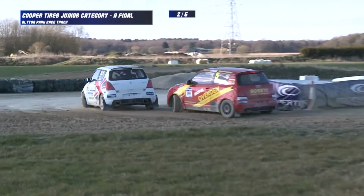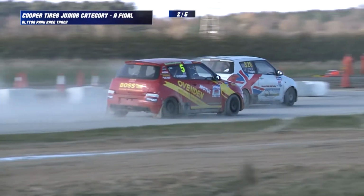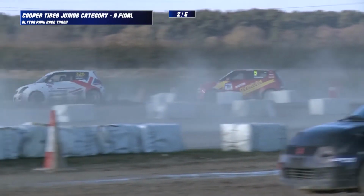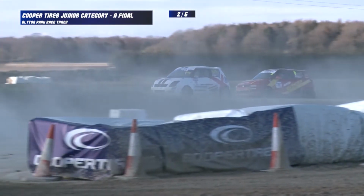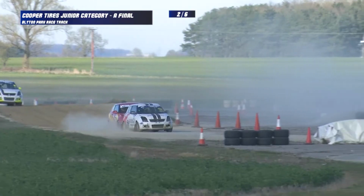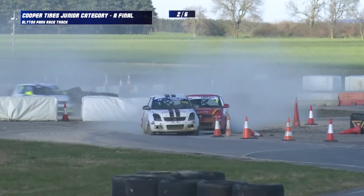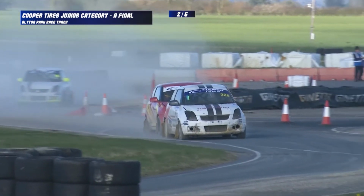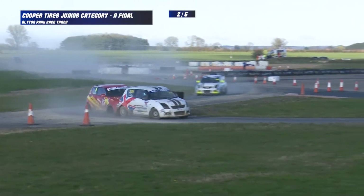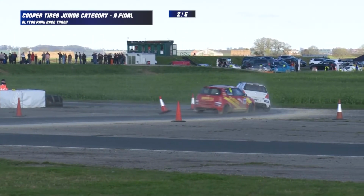These identical front-wheel drive Suzuki Swifts, 1300cc engines. Will Ovenden, the latest member of his rallycrossing family. We've seen Tristan Ovenden win many titles and race victories in the past in his awesomely powerful Renault Clio in recent years. Maybe we'll see Will racing that car someday. Through the chicane, down the back straight, clips the back of Corey Paget there. The 2nd of 6 laps into the double left-hander, back onto the tarmac towards the end of the lap, and Ovenden trying to squeeze his way up the inside.